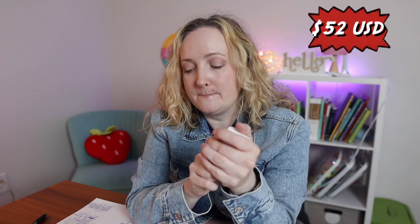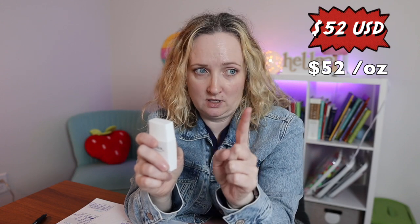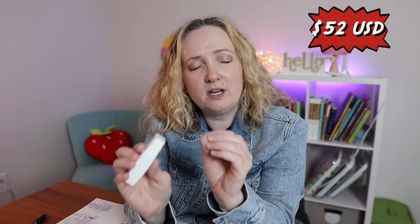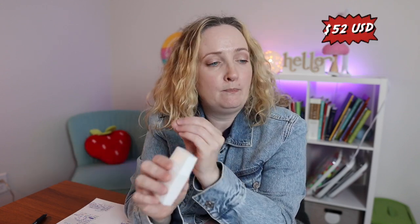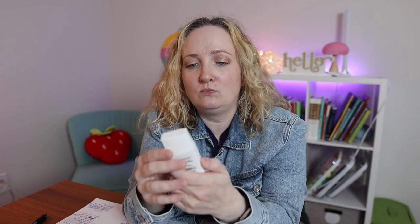The normal price is $52. Yep, you heard that correctly. Oops. $52 for 1 fluid ounce. I mean, I paid $41.60, but that's not much better. I'm pretty sure this is the most expensive sunscreen I have ever purchased, and by accident. And I almost sent it back, and I thought, no, I already have it. It claims to be firming and plumping, and I could use some firming and some plumping under my eyes. So I thought I'd give it a whirl to see what the deal was.